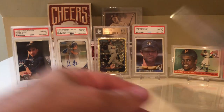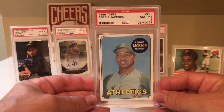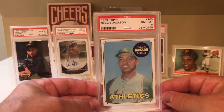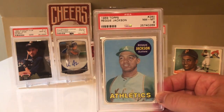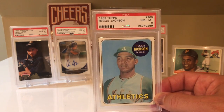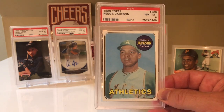At number 17 is a card that I picked up this year, the Reggie Jackson, one of those cards that I've always wanted to add. When I finally decided to do it, I figured I might as well pick it up in a high grade, so I picked this up in a PSA 8, the 69 Topps Reggie Jackson, Mr. October.